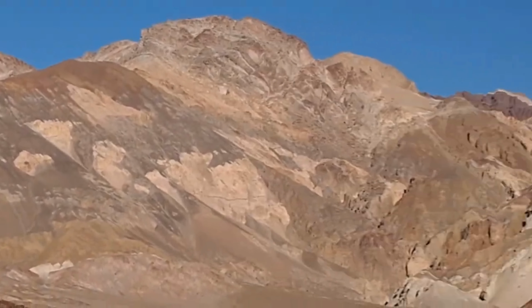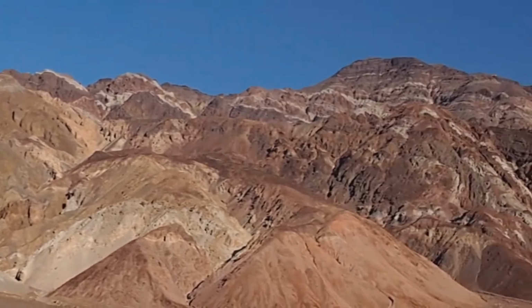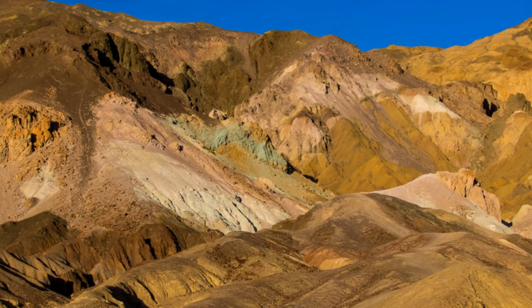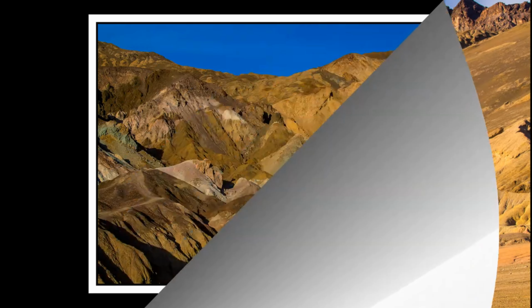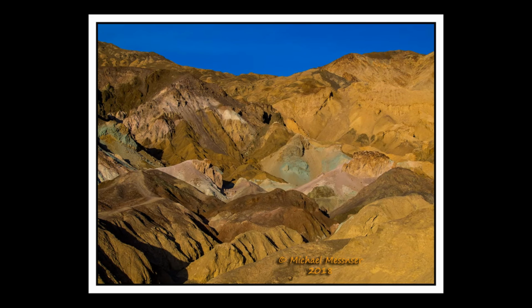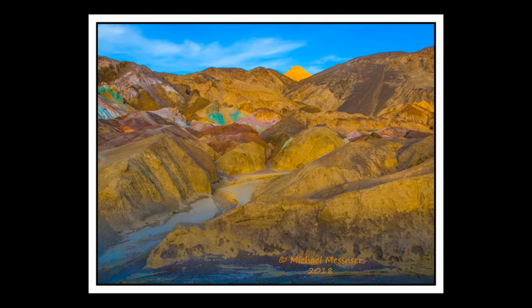This is the Artist Palette in Death Valley. I've been here a few times. What an amazing place. All the different minerals reflect light in different ways, so you'll see different kind of colors. See the different colors in the palette there because of the sun coming through? Look at that. What a great shot. I really think that's wonderful.